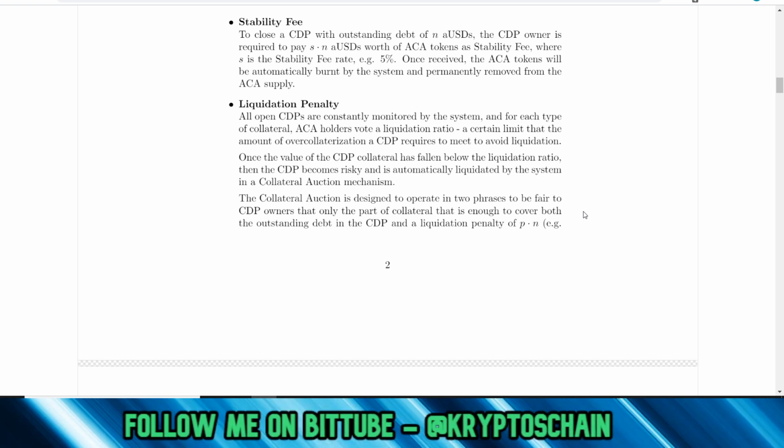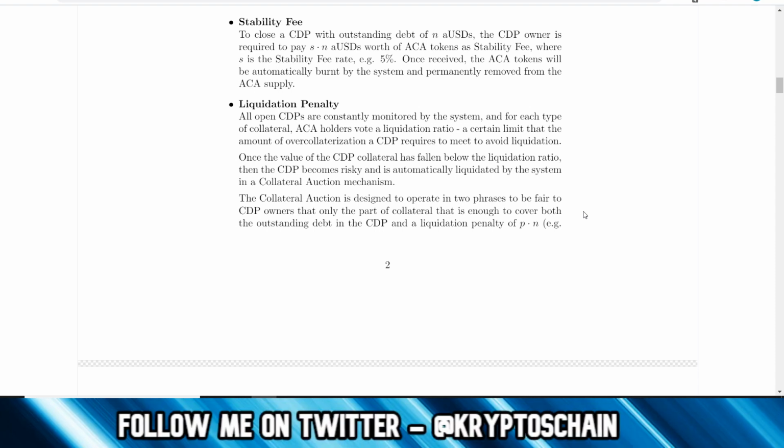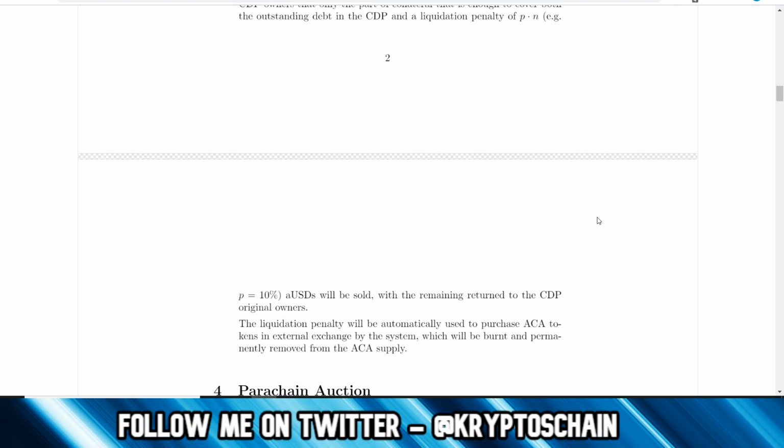In my case, I actually used 1 BTC as collateral and I took a loan of $5,000. So obviously I had that extra gap in the sense that if BTC doesn't drop to 5,500, I'm not going to get liquidated. If it does, I'll be liquidated.